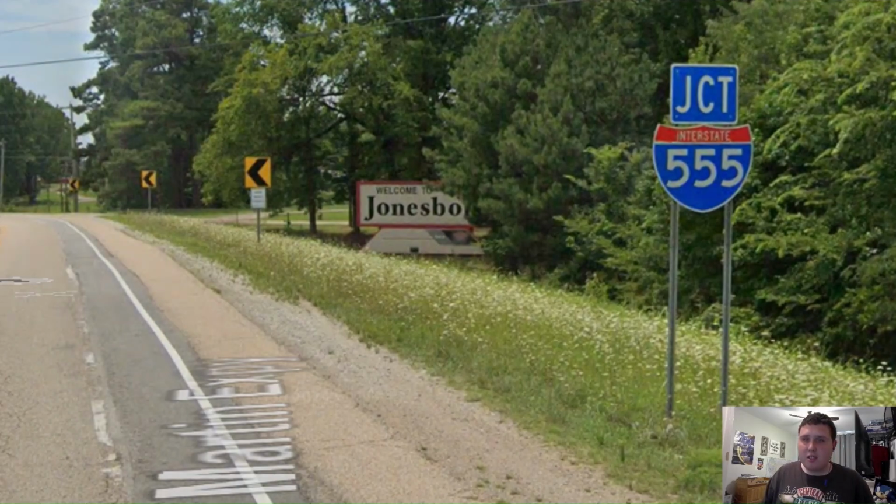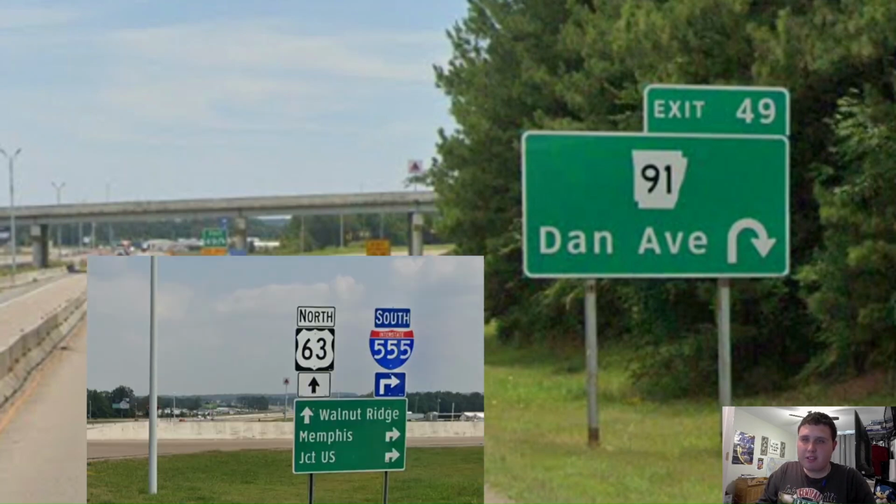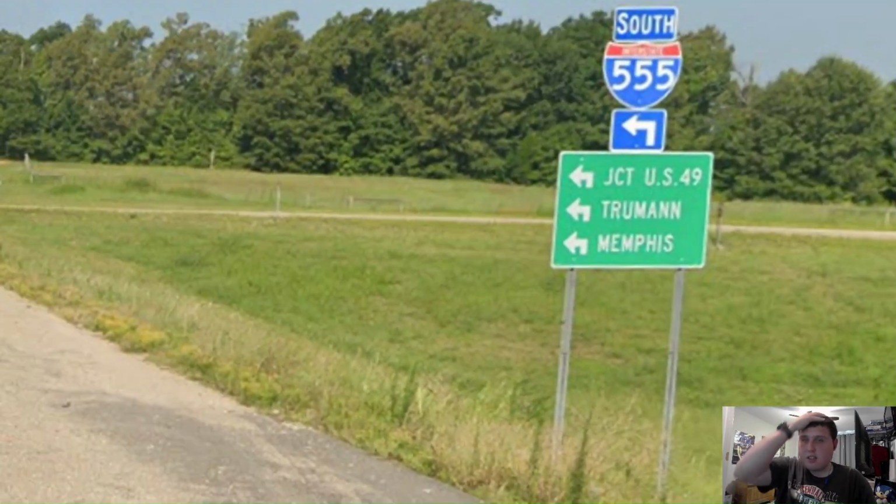So we begin here in Jonesboro. We have a welcome to Jonesboro plaque here and an Interstate 555 junction sign. Our first exit on southbound 555 is Arkansas Highway 91. And let us see what we're signed for on Arkansas 91. Hey Arkansas, are we going to be meeting the entire country here, or is that supposed to be a US highway? Because what happened to that number? Oh, we're also signed south for Memphis, which is a good choice. Oh, it was a US highway. Apparently it's US 49, but what happened to the 49 on that last shield? And we're still also signed south for Memphis, along with a secondary of Truman.